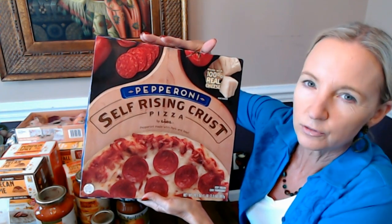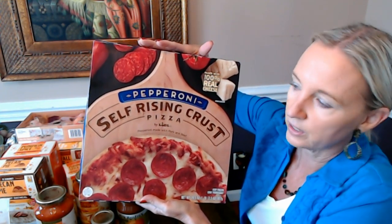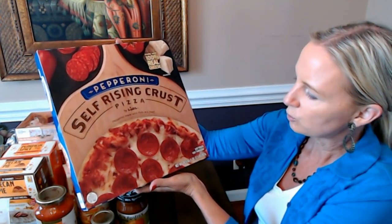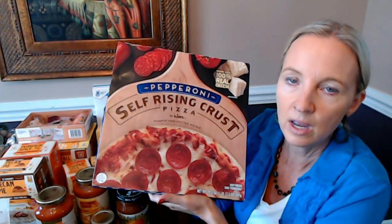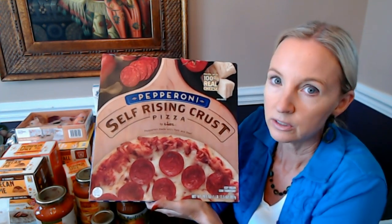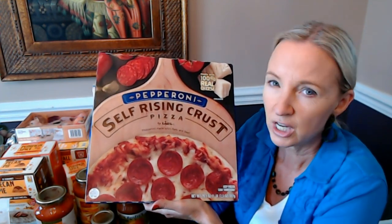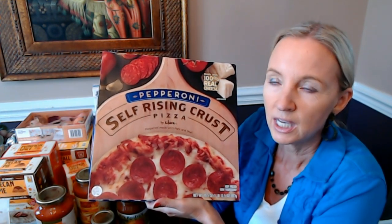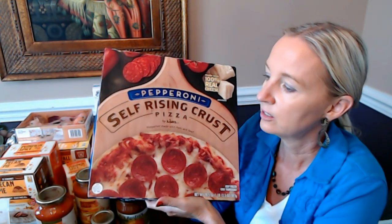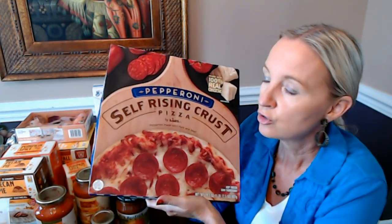Pepperoni, and they have other flavors, but I haven't tried the other ones. Self-rising crust pizza by Lidl. This is a 28.5-ounce pizza. Everything about this pizza is the best. The crust, the sauce, the cheese, the pepperoni. It's perfect. It's absolutely perfect. I'm telling you, and it's cheap. And it is so good.